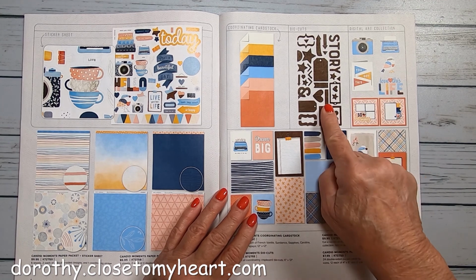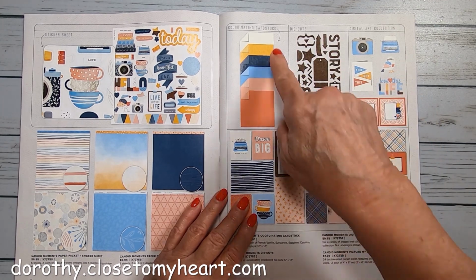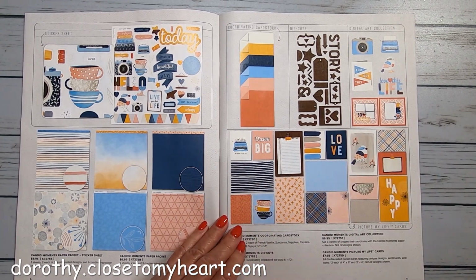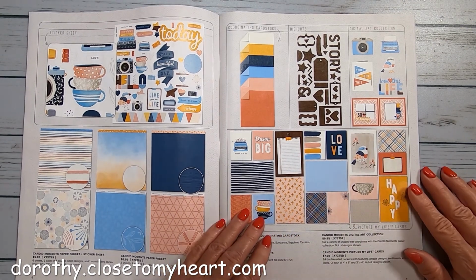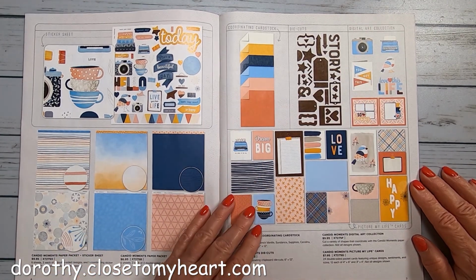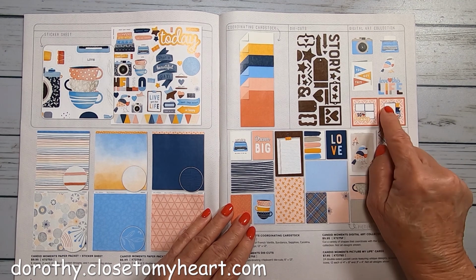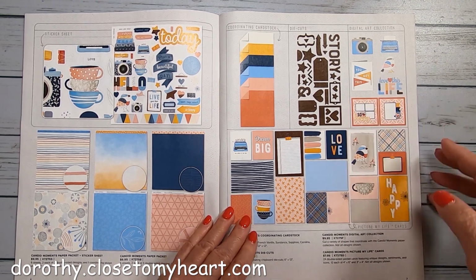And you've got these die cuts to help tell your story, coordinating cardstock. Here's the Picture My Life cards that can be used as titles, as journaling places. And then, of course, what I really love is the digital art collection. So they have a camera over here and then a 2-page layout. And I really like the title, Love This, and I love that little bird.